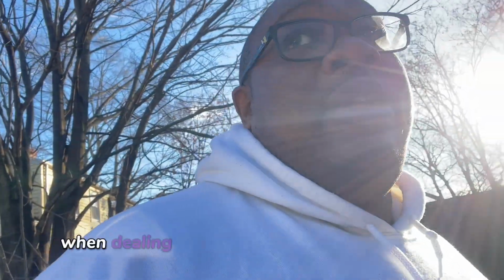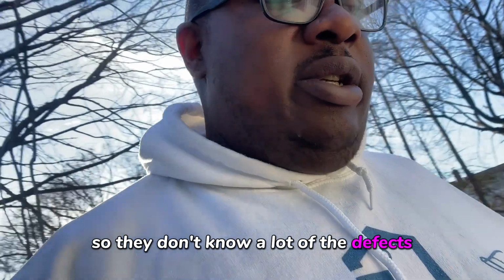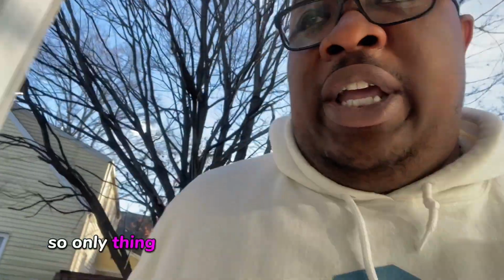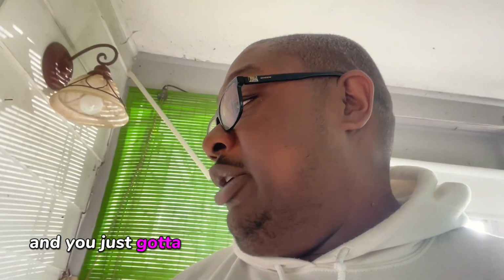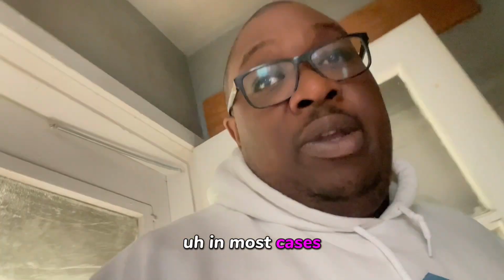That's another thing when dealing with these foreclosed properties. The bank hasn't technically owned them, so they don't know a lot of the defects and things that are wrong with the property, as things that would go on the property disclosure. So the only thing they do is a little light inspection, and they just mark off what they see. And you're basically buying these properties as is. The bank's not going to fix anything in most cases.